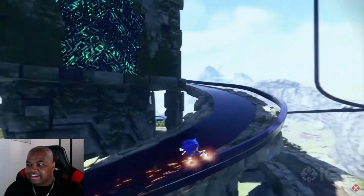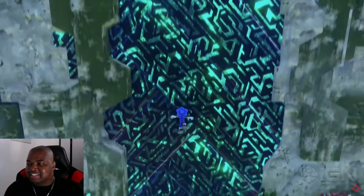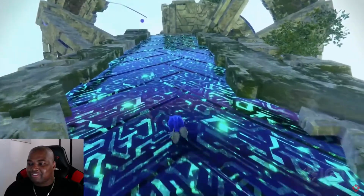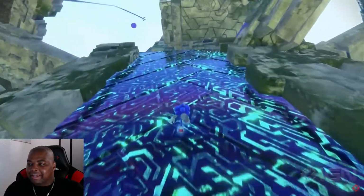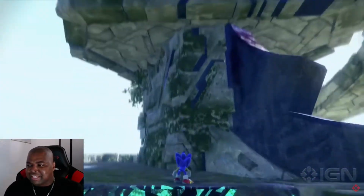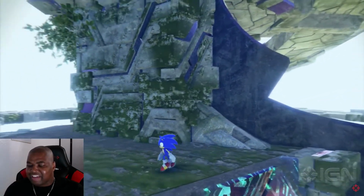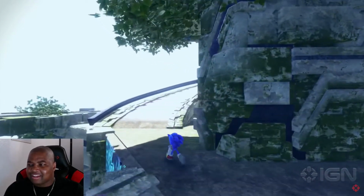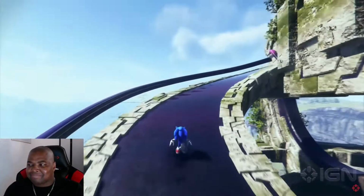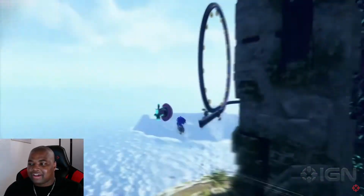The other thing that I liked so far was that he does look fluid no matter what he's doing, which is good. That's what we want. We want him to look fluid. But again, they're not really utilizing his speed. He's not really going super fast like he usually does. They have him walking a lot, which, again, bothers me a little bit, but nothing crazy. I know they're just trying to showcase what they have so far.